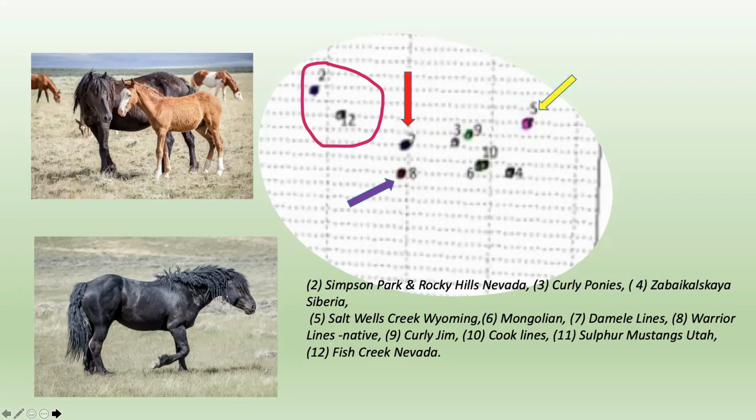They physically have a bigger stature. They have longer backs. They have more muscling, and they are a completely different horse than a Northern Nevada Mustang. So I urge people that adopt these horses, let's try to keep this horse as it was, and try to breed it to other Mustangs, either curly or non-curly, from that southern Wyoming area around Salt Wells Creek.